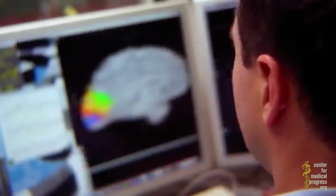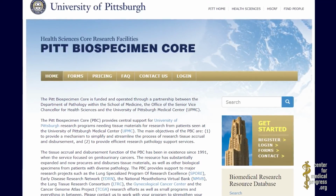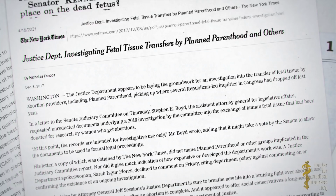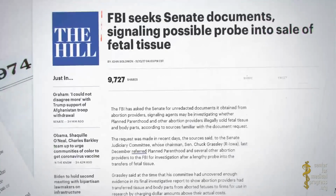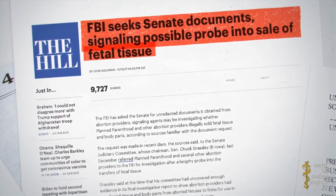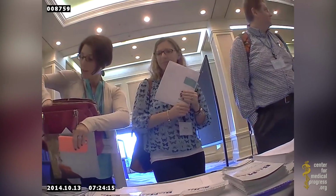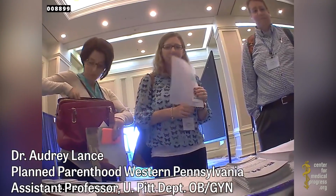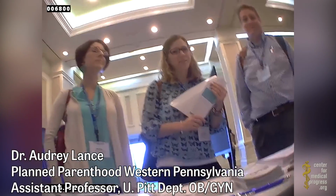Fetal research projects at Pitt generally obtain fetal tissue through the University of Pittsburgh Biospecimen Corps or Health Sciences Tissue Bank from local abortion providers. 2 years ago, sources told CMP that Pittsburgh was one of the major hubs of the FBI's investigation of Planned Parenthood's involvement in the human trafficking of aborted fetuses. This isn't surprising, because CMP undercover investigators were told previously by Planned Parenthood Western Pennsylvania abortion doctors who were on staff at Pitt that they supply the university's tissue bank.